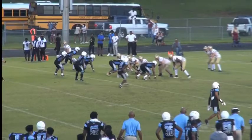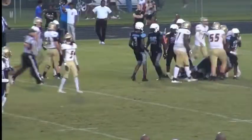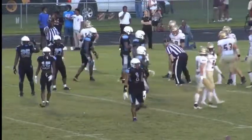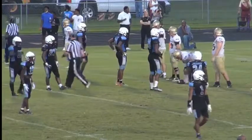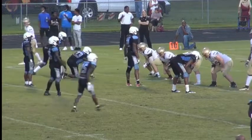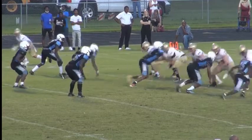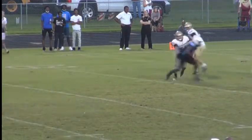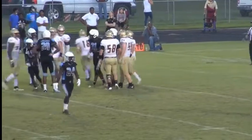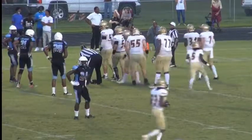Sentinels take on the ball first and 10 at their own 21-yard line. Quarterback hands it off and the runner is hit immediately. No gain on the play. That'll bring up second down. Quarterback drops back to pass. He's pressured, pulls it down, takes off running. The runner makes it back to the line of scrimmage. Bring up third down.